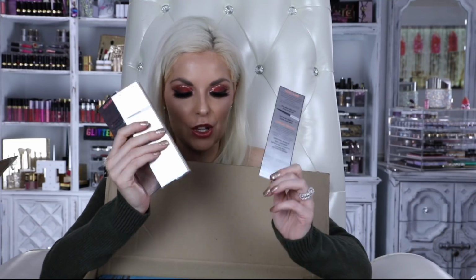So I've been mixing 4 and 2. I picked up 2 2s and 1 4 because the 2s always seem to be sold out. I also got 2 more of the House of Lashes eyelash glue. I go through these like crazy.